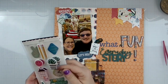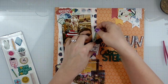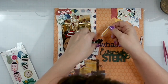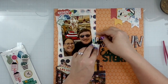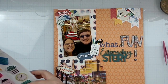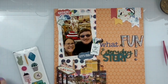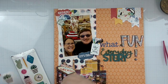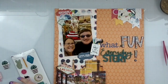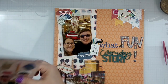Let's see, what do we have over here? I'm just thinking we could stick, if my hair gets in the way, I apologize, these little pencils in there. And we've got that little ruler. You know why? I don't. I just thought it would be fun. A little fun way of adding some stuff. Okay. I think I got these at Bella Boulevard's.